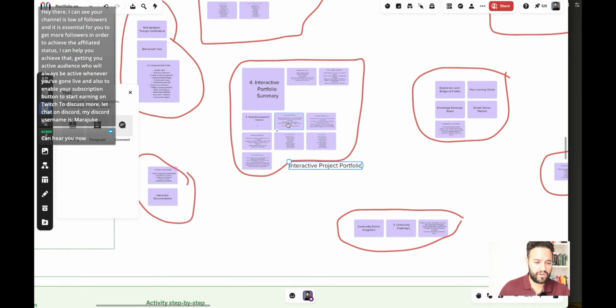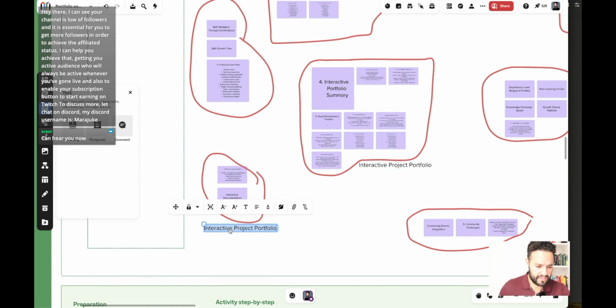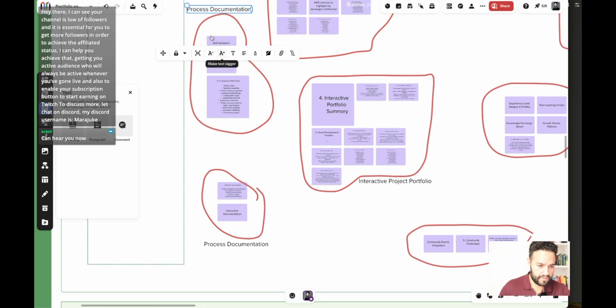All these ideas are centered around building some type of timeline, showcasing the projects that we're working on, showcasing the skills that we use, the technical requirements, whatever that might be. Let's see, this one is process documentation. I don't know if we need documentation, but we'll keep it there.